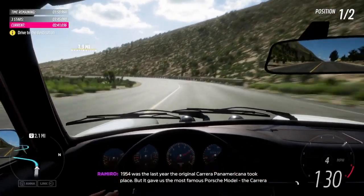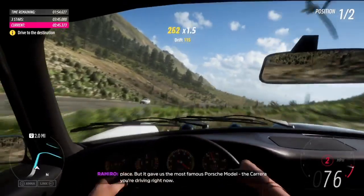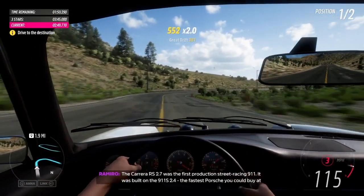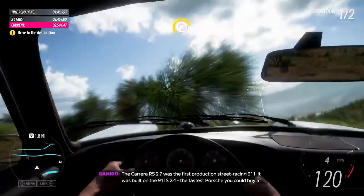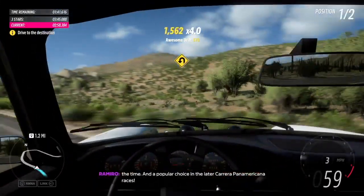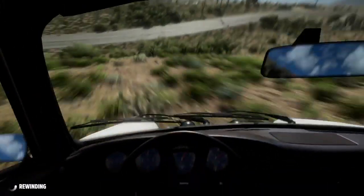Last year the original Carrera Panamericana took place, but it gave us the most famous Porsche model, the Carrera you're driving right now. The Carrera RS 2.7 was the first production street racing 911. It was built on the 911 SL 2.4, the fastest Porsche you could buy at the time.